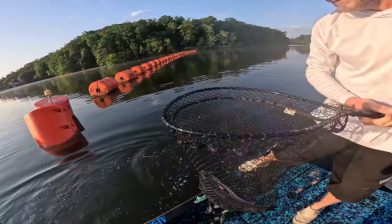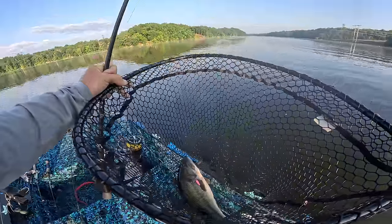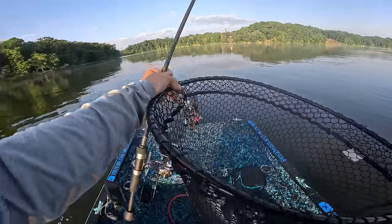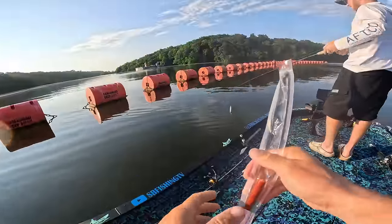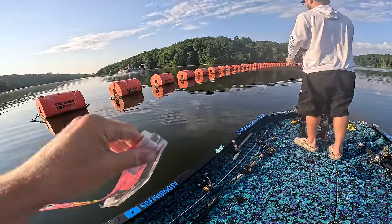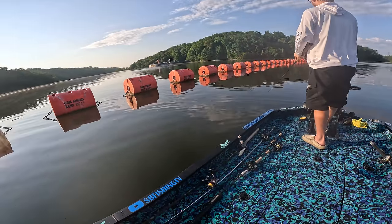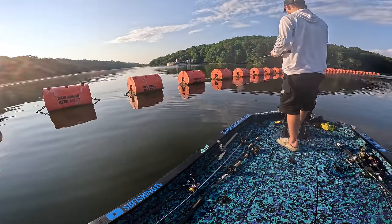There we go, first fish of the day. Hell yeah, dude. All right, your turn. That's probably like three and... He's dense, dude. Pink Senko, first fish of the day. Fishing the buoys. Fishing the most obscure things we possibly can. I love it. Works good, didn't it? Yeah, that's my favorite thing in the world. Things that most no one else is doing.